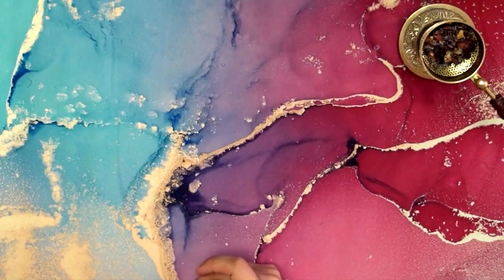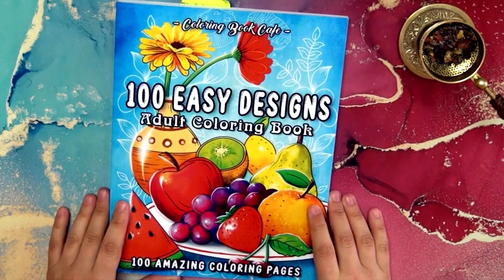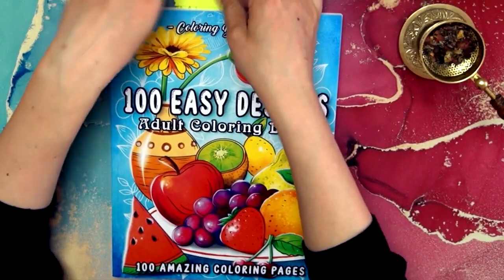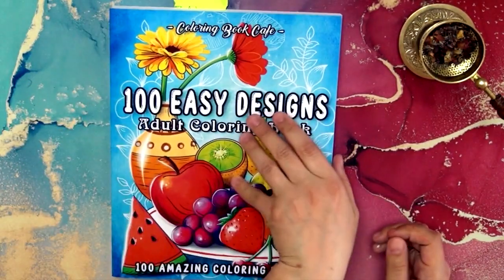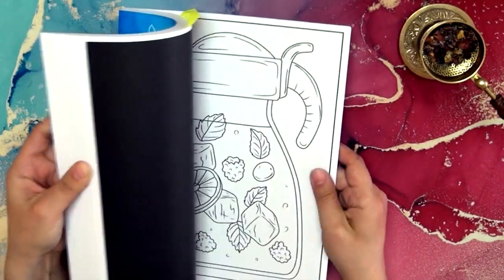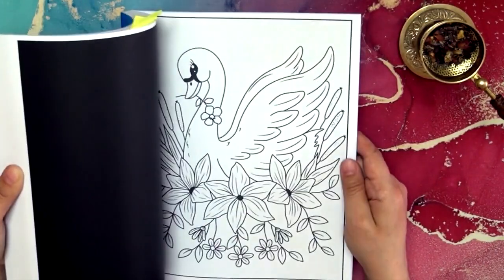Yep. This is it. Actually, it was really quick to finish. And one more book by Coloring Book Cafe that I have here is 100 Easy Designs. Oh my gosh, my post-it notes. Yeah, one more page marked in this book. I have 2 pages done in here. It's a very simplistic, really easy book to color.